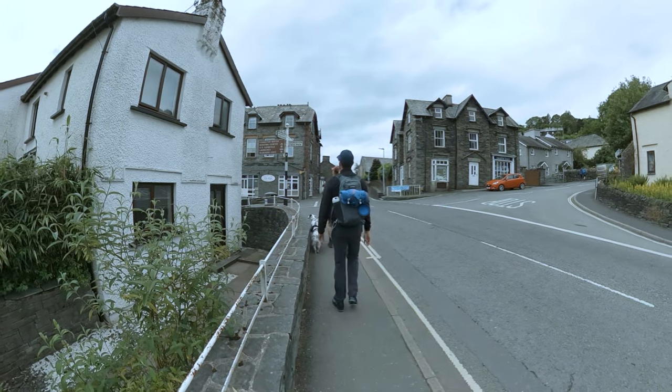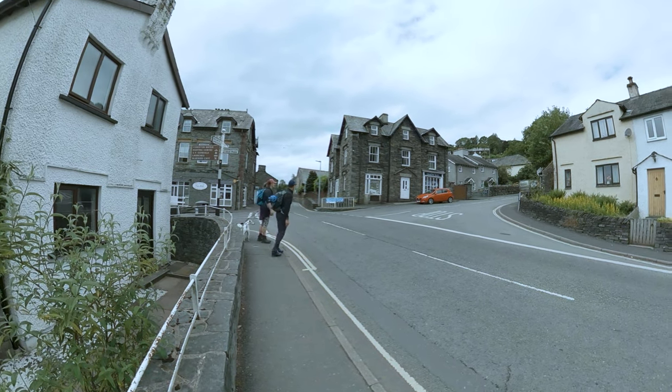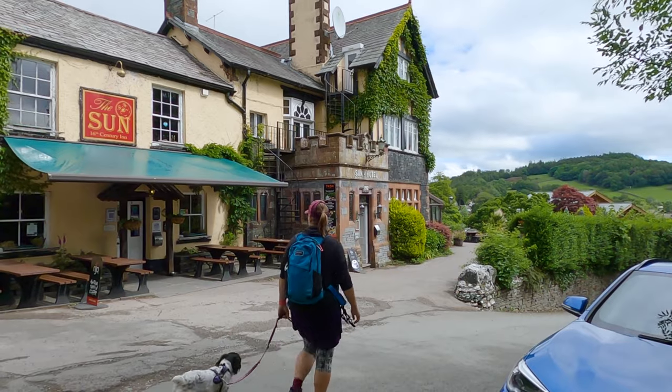The Coppermine Valley walk starts at Coniston Village. There is a mile long gentle climb alongside the stream Church Beck into the Coppermine's Valley.